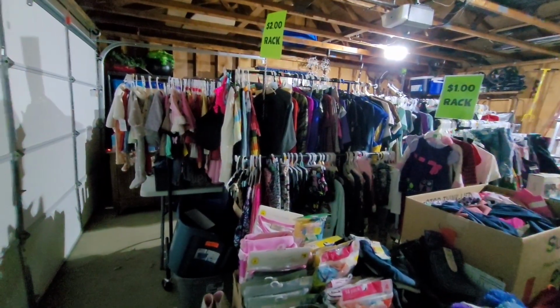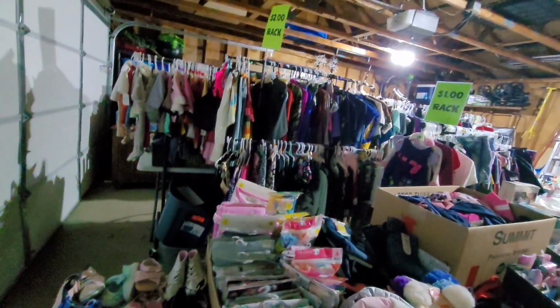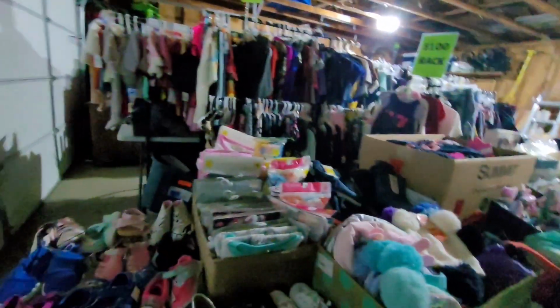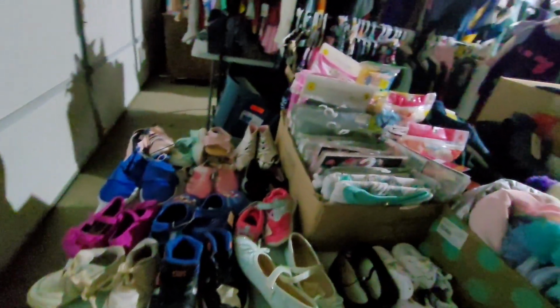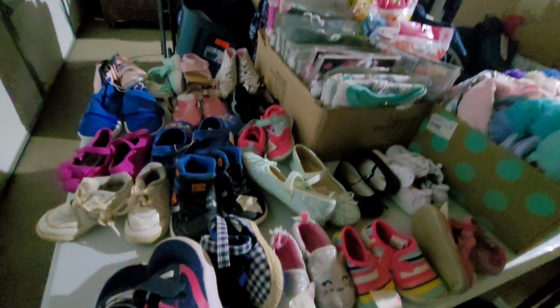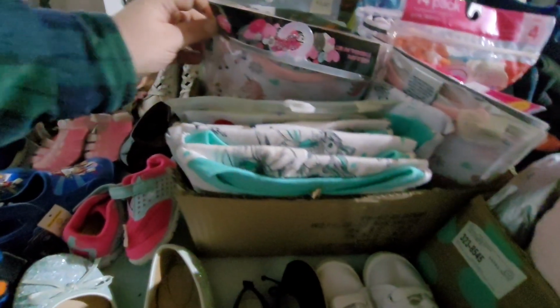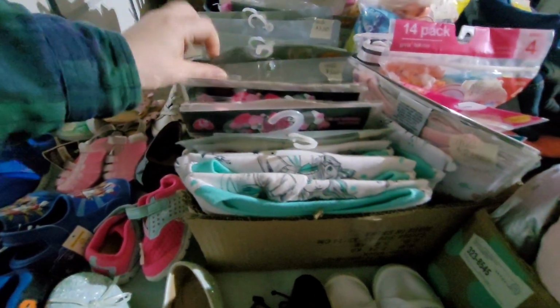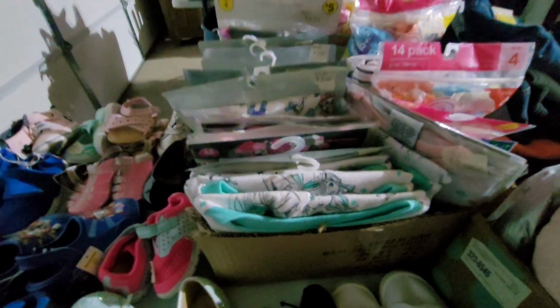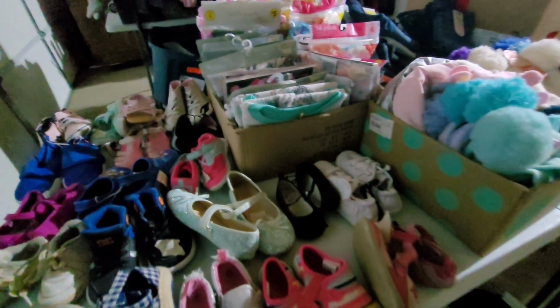So my mom came and helped, and we got everything situated as best as it can be for now. When we do things, we like to keep things in categories. These are all going to be smaller kids' shoes. These are all pre-packaged. Are these pajamas? Yeah, different pajama sets. Girls' underwear, that's all new.